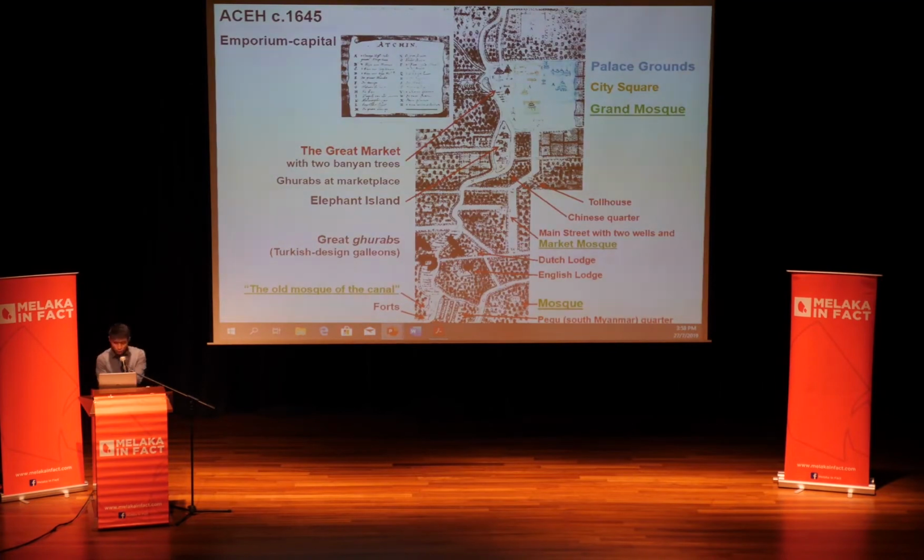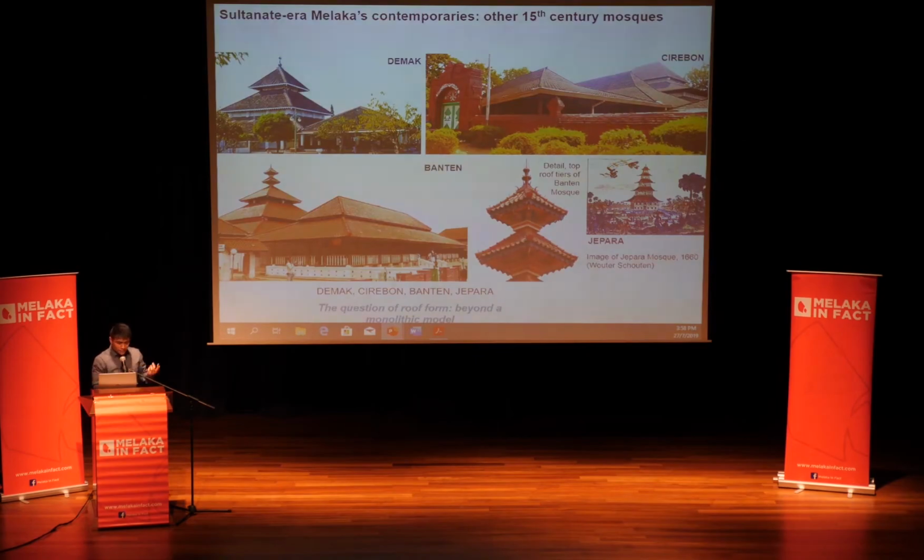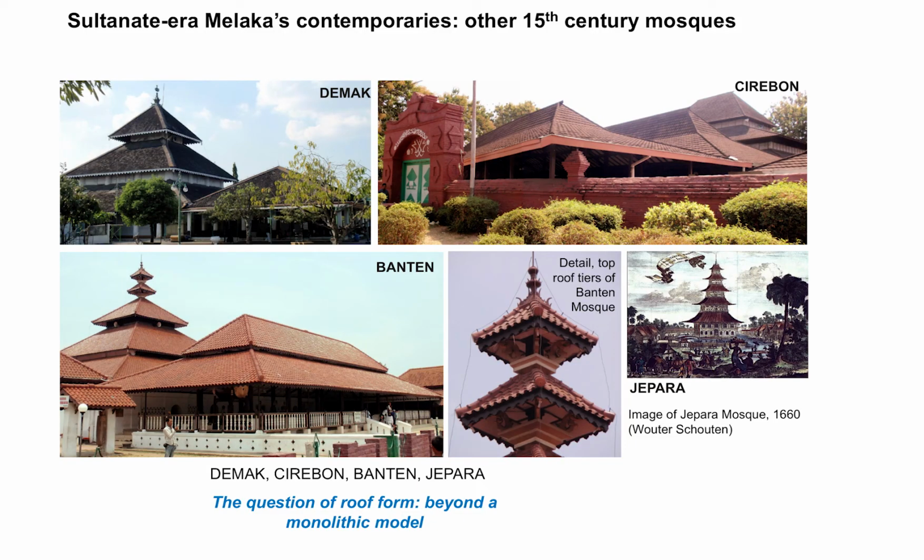And one more here. So there are several mosques depicted in Aceh. I have better images from that map, but I didn't show them here, and there are many other mosques depicted from Melaka, and all of them have tiered roofs. So this seems to suggest to us that most likely Malaka's mosque also had a tiered roof in the 15th century. I'm very cautious about this because we really don't know. Right? We really, really don't know.